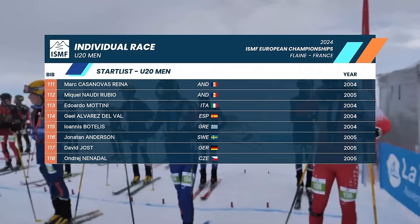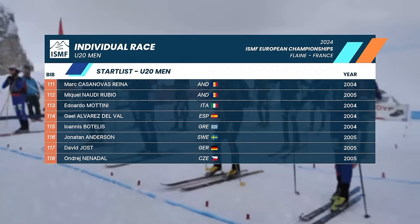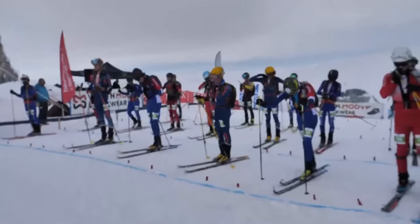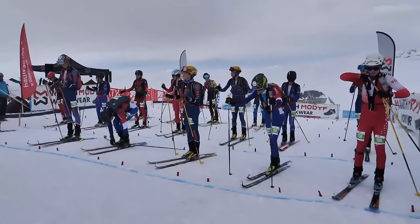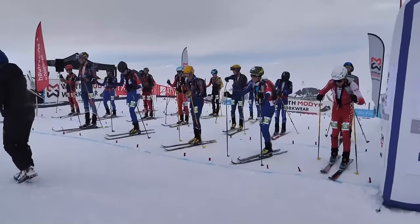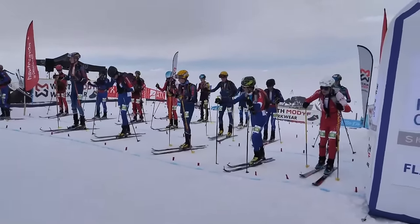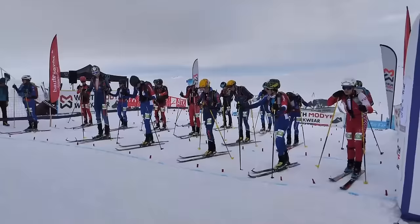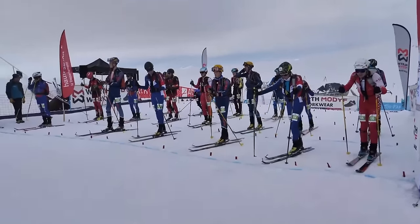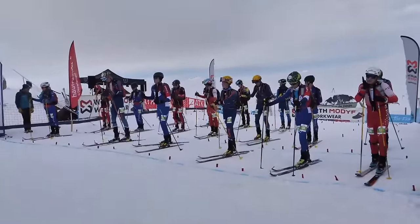Also with the downhills being more technical than I thought, it will add a bit of suspense. And also there is one uphill more for these athletes, because they are two years older, they are U20, so they are more experienced. So they have one uphill more, a bit longer race, and their race will be the same length as the senior. So at the end, they will be able to compare their time with the senior category.